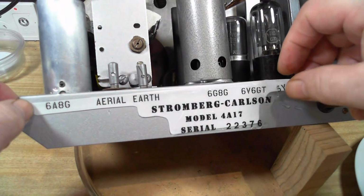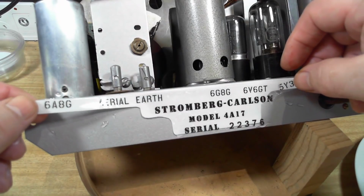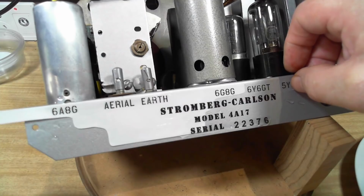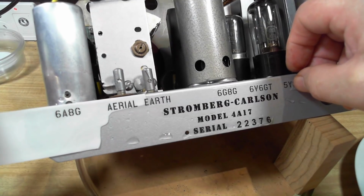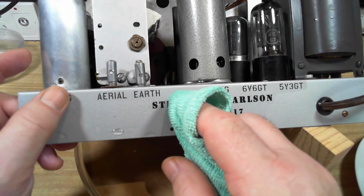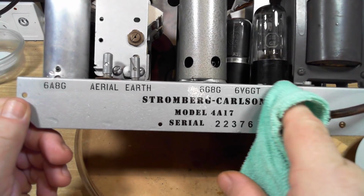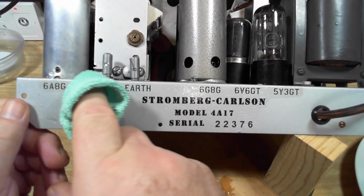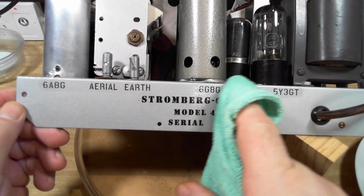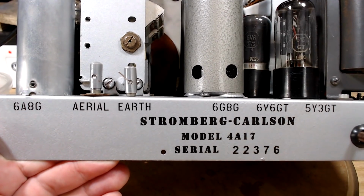Alright, well I had to play with that a fair bit actually, more than I thought, but it's on there now. So there it is. That's as close a replica as I could make of the original.